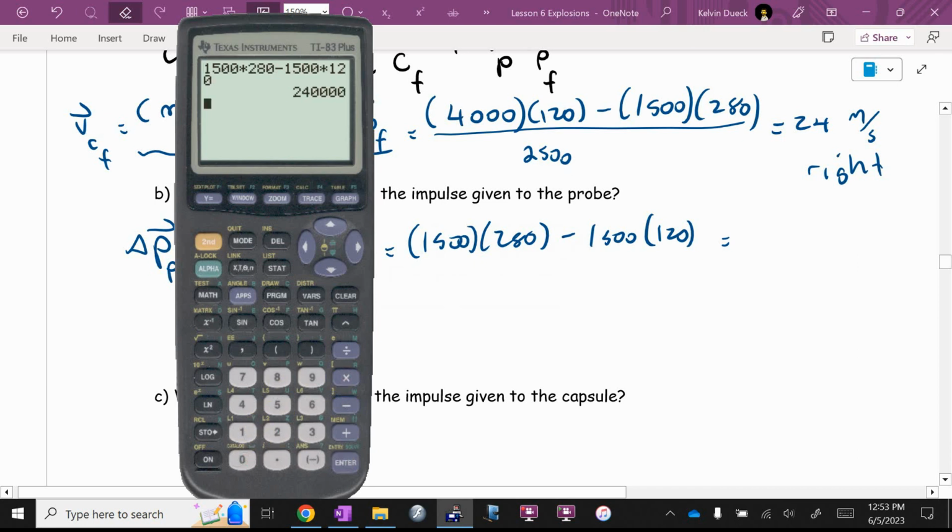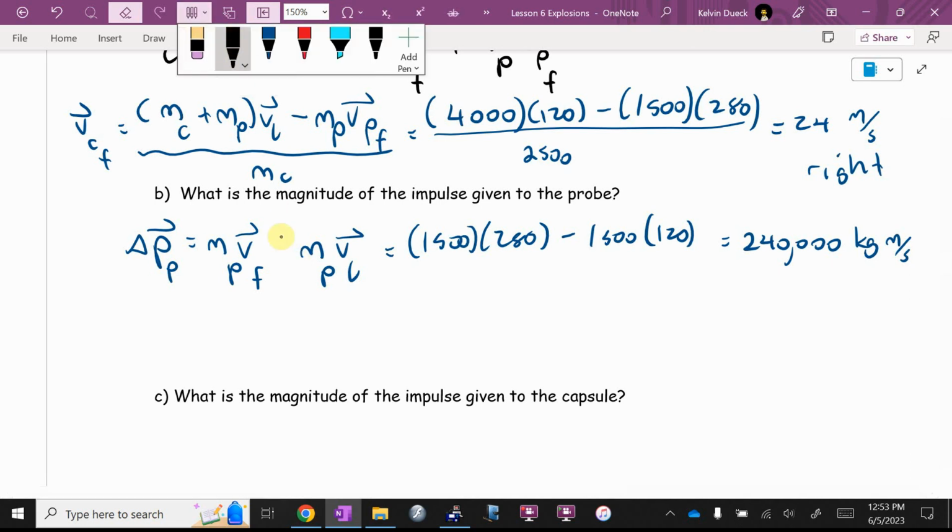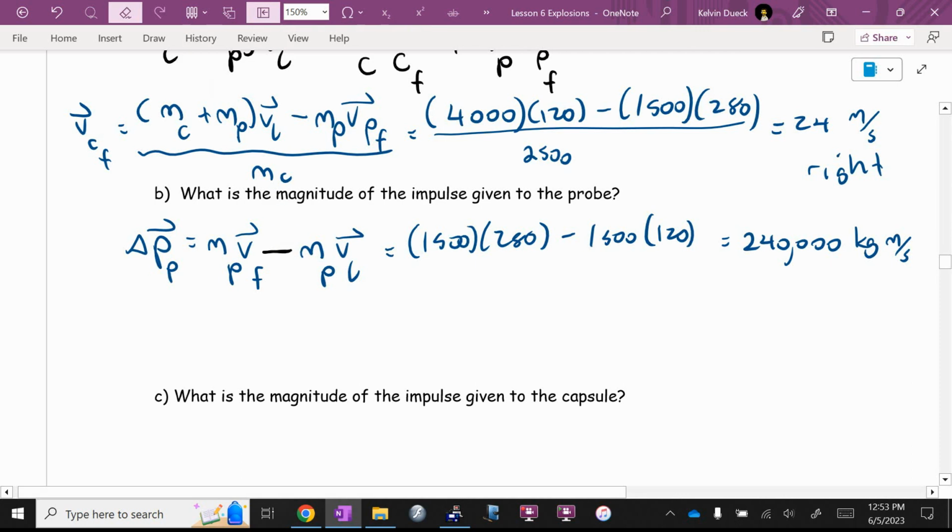Ooh, do you get 240,000 units? Kilogram meters per second, because it's mass times velocity. Yeah. Oh, I put a plus up here. That was dumb of me, Carson. Candy for you. You're right. This should be a big fat minus, shouldn't it? Yeah. Thank you for catching that. I did it right in my numbers, at least.